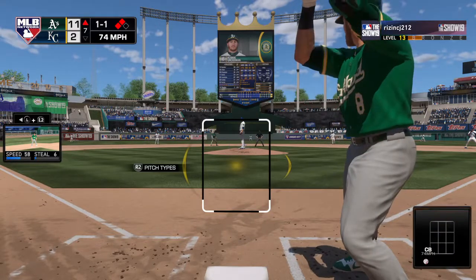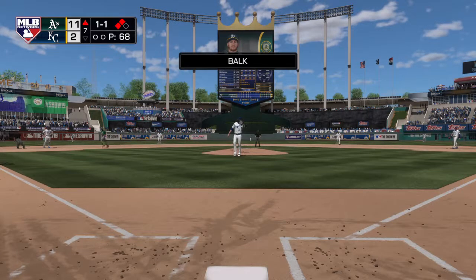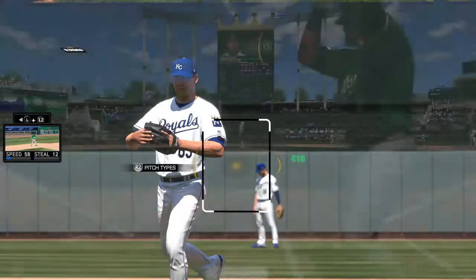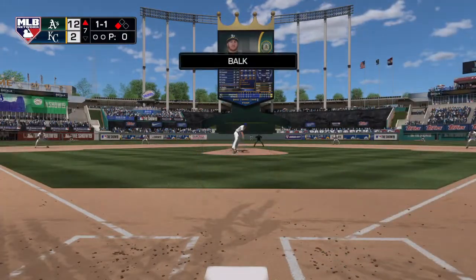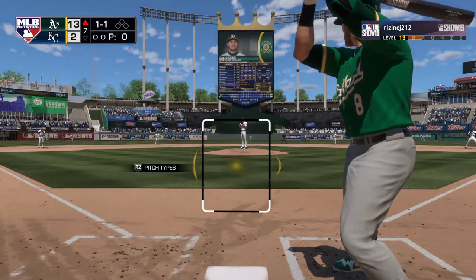A ball and a strike now. And now a balk will be called here. Looked like he never came fully set. And that'll both score a run and move the other runner up to third here. Number 63 gets the call from the bullpen to pitch in relief. 1-1. And now a balk is going to be called here, and it looked pretty obvious that time. That's going to score the run from third.